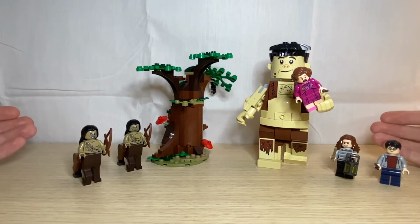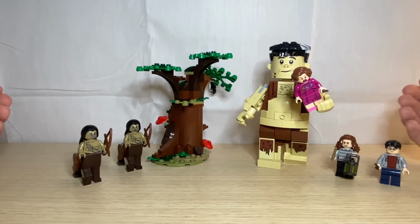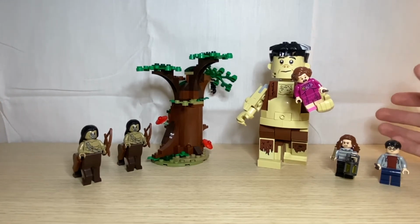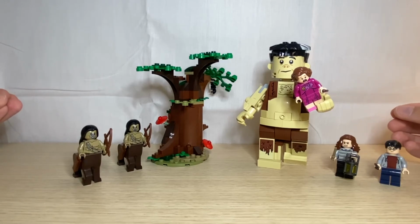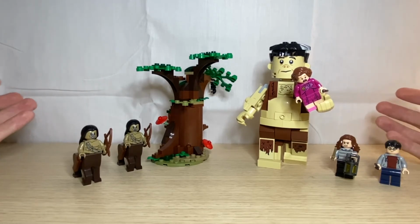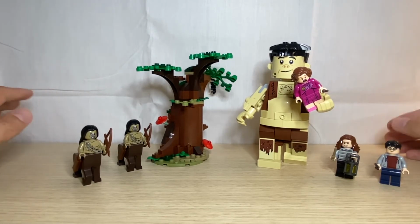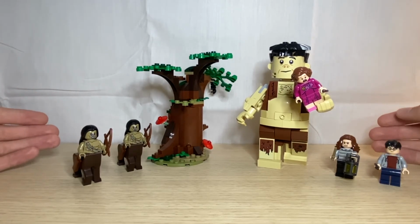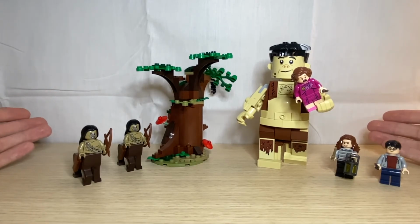It's even a good play set with the buildable Grawp figure. I think there's a lot that can be done with this set, even for smaller kids, and a lot when it comes to the display side of it with the more adult collectors or even younger adult collectors who just want a nice Harry Potter set. So if you have any Harry Potter fans in your life, I would definitely recommend getting this set for them. Even if you are a Harry Potter fan yourself, then I would definitely recommend that you pick this set up.